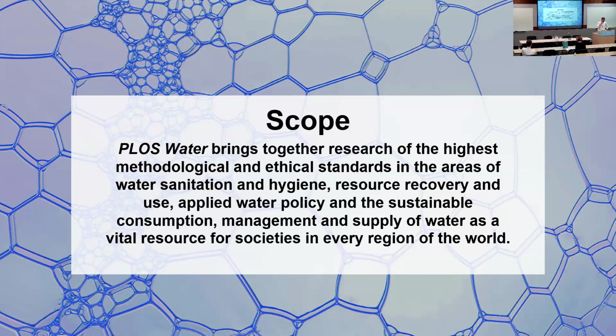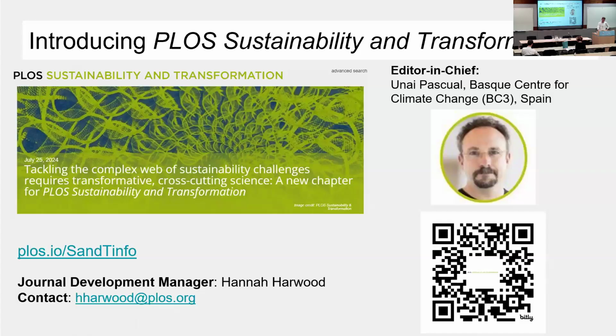The scope is quite hard to describe because it's basically everything to do with fresh water. So it's easier to describe what's out of scope than what is in scope. But if you think of water as a resource, then pretty much you're going to be along the right lines of what's the scope for the journal. So you're talking, of course, all areas of WASH, so that's water, sanitation and hygiene, resource recovery and use, water policies, management, everything basically to do with the consumption and management of water, essentially.